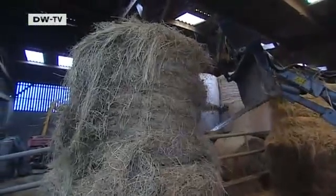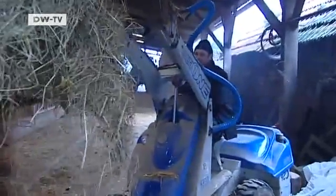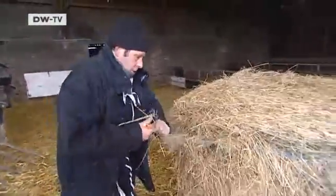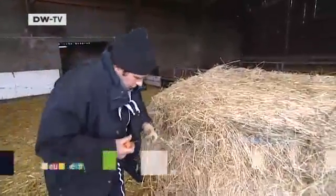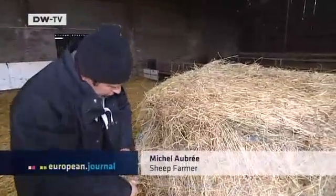While the sheep and lambs are still out grazing, Michel Aubray is hard at work. He's preparing dinner for the sheep. When they return, we feed them dry hay, because they need a bit of warming up in the winter.